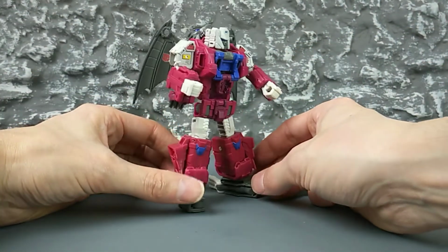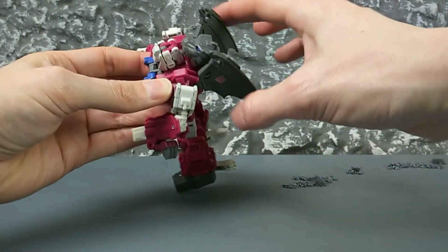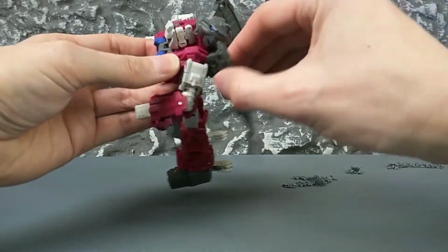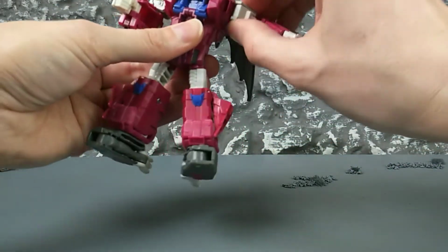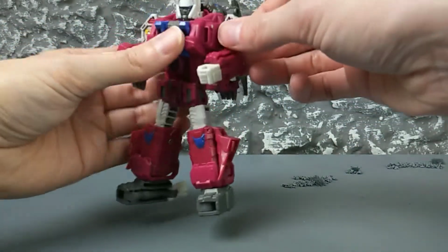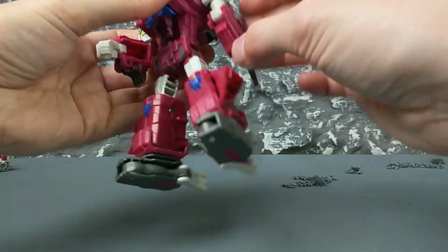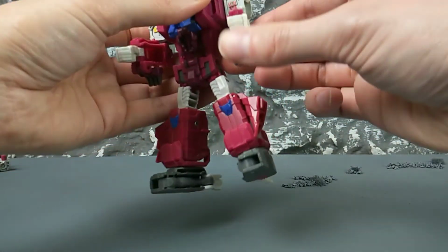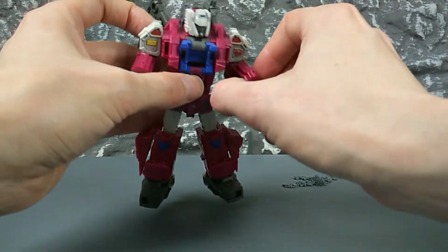But this is a very cool robot. You probably saw that the wings articulate, so you can have them all the way back or all the way forward. I tend to have them somewhere in the middle. Arms go all the way around. Oh, sorry, it's just on the slider. Hinged elbow, can hinge backwards and forwards. There we go. A little bit of articulation at the hand due to transformation.